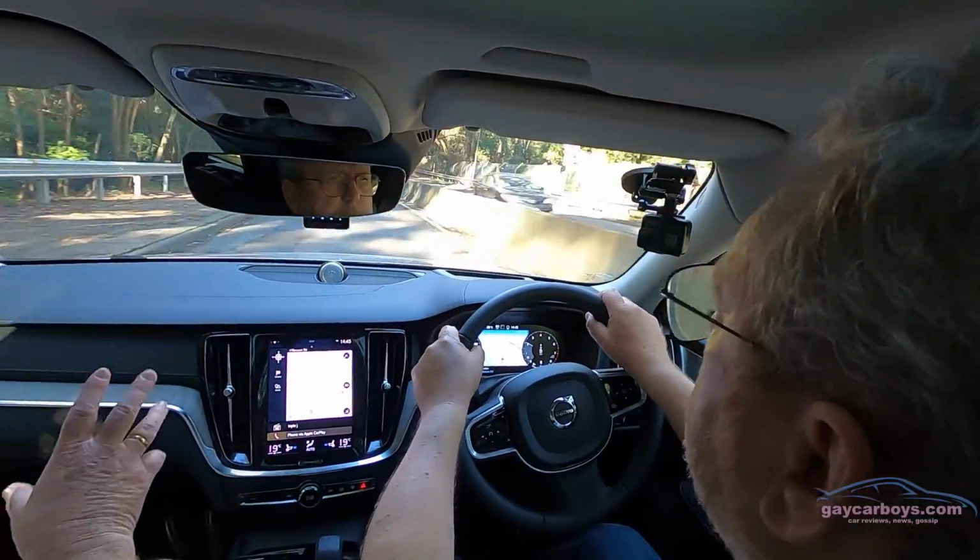You just have to make sure in both cars that when you are doing that twisty road driving, that you turn off all the driver aids, because otherwise the steering is going to try and do strange things, and it puts you in places you don't want to be.